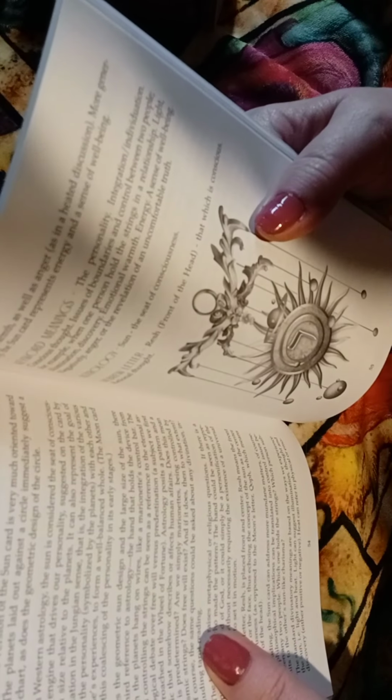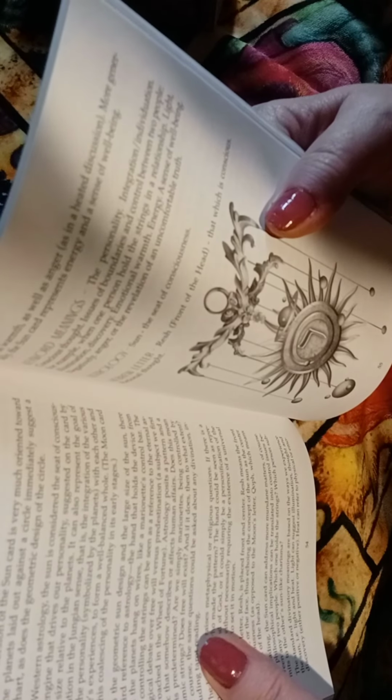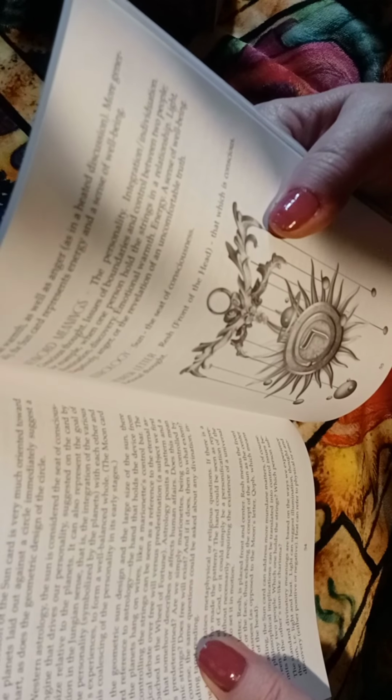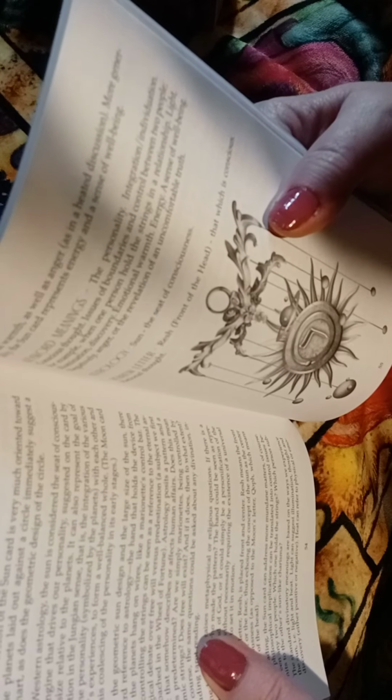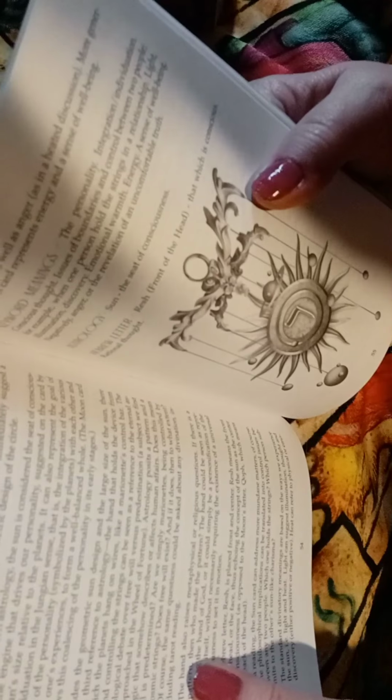He said the Mystic Palette version of the Sun card is very much oriented toward astrology. The planets laid out against a circle immediately suggest a horoscope chart, as does the geometric design of the circle. The hand that holds the device, from which the planets hang on wires, much like a marionette's control bar. The hand controlling the strings can be seen as a reference to the eternal astrological debate over free will versus predestination. Oh my gosh. Okay, so it's deep, man. It's really deep.